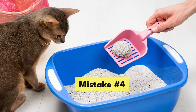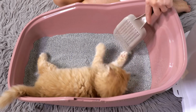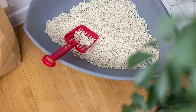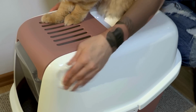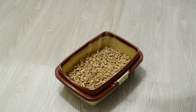Mistake number 4. Scooping isn't the only thing you need to do, however. You also need to wash the box. Once a week, you should empty all of the litter out of the box, even if it looks clean, and scrub out the empty box with soap and water. Just don't use the same sponge you use for the dishes. Then refill it with entirely fresh litter.